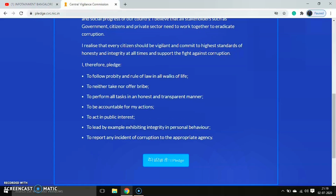I therefore pledge to follow probity and rule of law in all walks of life, to neither take nor offer bribe, to perform all tasks in an honest and transparent manner, to be accountable for my actions, to act in public interest, to lead by example, exhibiting integrity in personal behavior, to report any incident of corruption to appropriate agency.